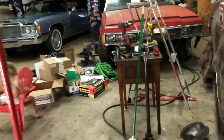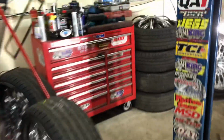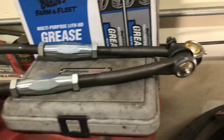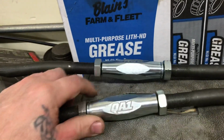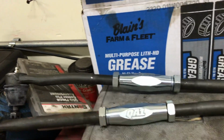Tie rods I got sitting over here somewhere. Inner and outer tie rods. I forgot where I put them. They're somewhere around here. Oh, right over here. So you got the inners, the outers. As you can see, they're Moogs. And then this is a QA1 tie rod sleeve. Jam nuts, easy to adjust it, boom. But all my cars come out with perfect alignment.